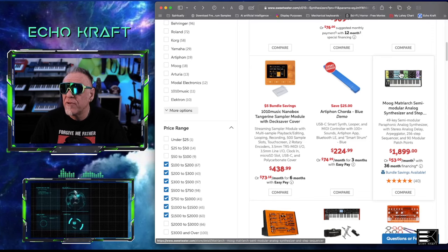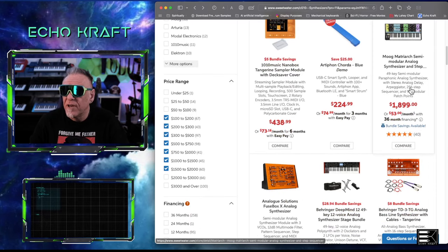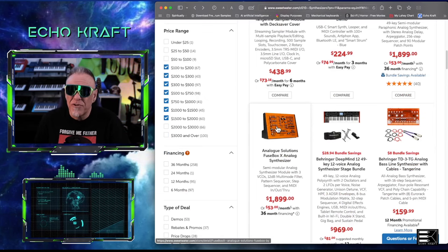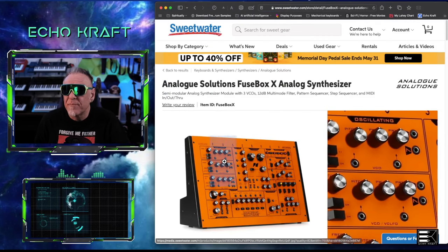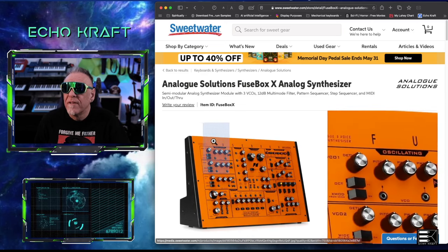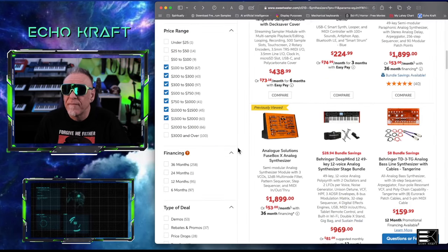This is a Matriarch by Moog. This is a great synthesizer. A lot of people like it. I tried one. I thought it sounded great. You know, Analog Solutions. This is an interesting little synth. I didn't really mention Analog Solutions too much last night because some of their bigger models were very expensive. But this one is a very cool synth. I saw it at NAMM. I didn't get a chance to play with it, but it's pretty cool. And I love the orange. Great sound and synthesizer. Check out some of the demos on that.